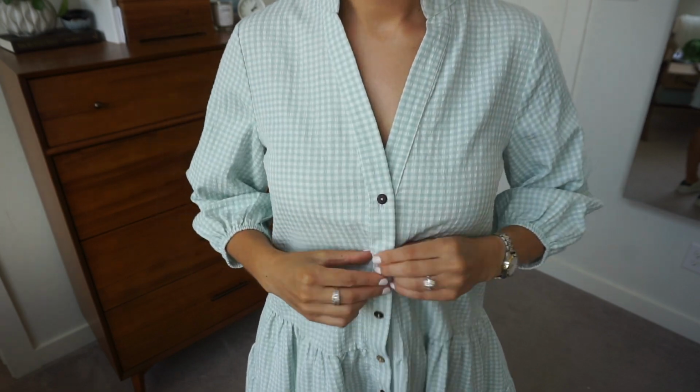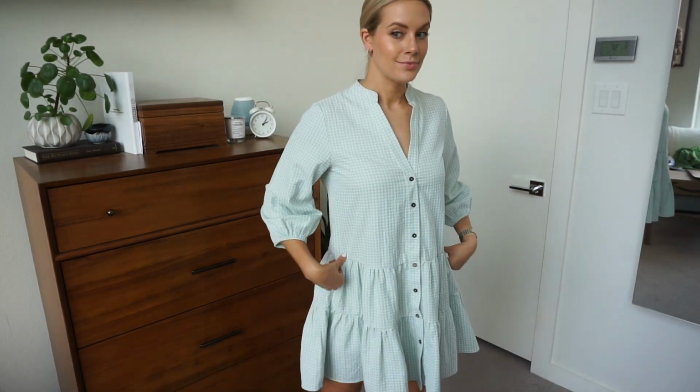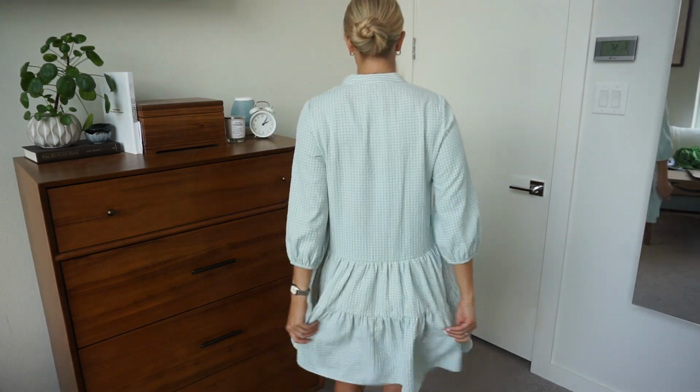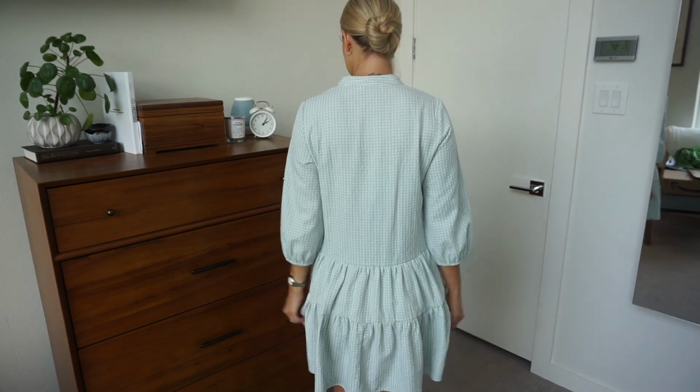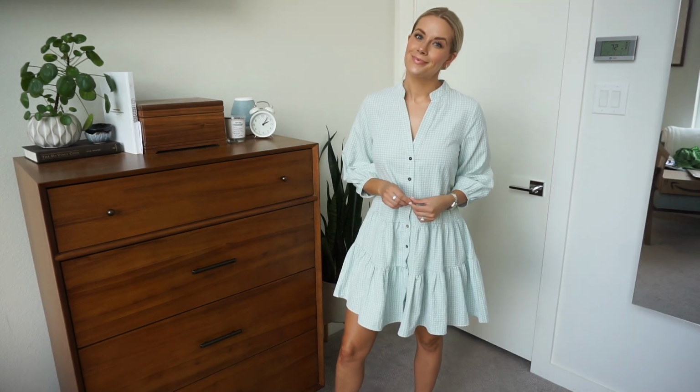Then I went ahead and showed you the detail of this dress. This is from Petal & Pup. I love it. I love the wooden buttons. It's that gingham style. It is so perfect. It is so comfortable because it's not tight. It's got the two-tiered look at the bottom of the skirt. It's the right length. I love the sleeve length on it, everything about it.